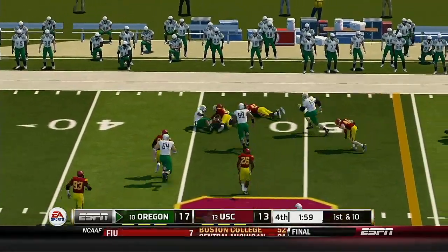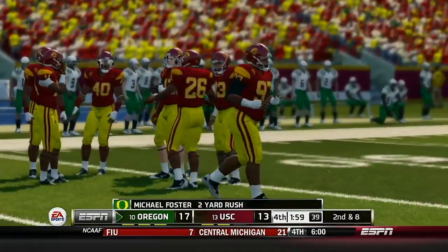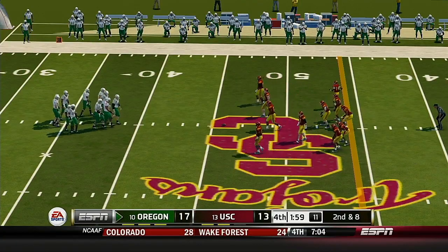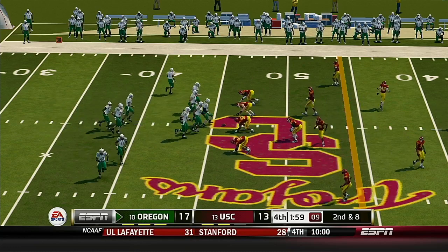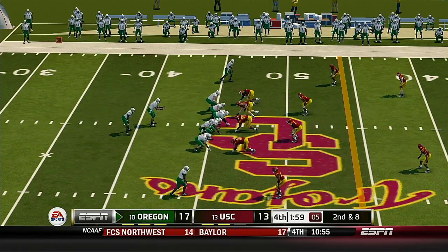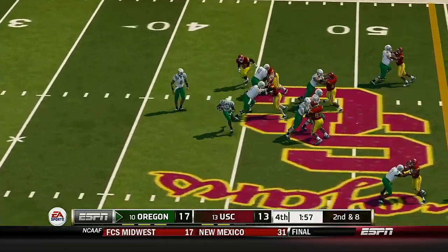The ball pops free, recovered by the offense. Good thing they got the ball back. That fumble could have really cost them. That would have been a huge momentum swing if the defense had recovered that. From their own 46-yard line, it's second down.